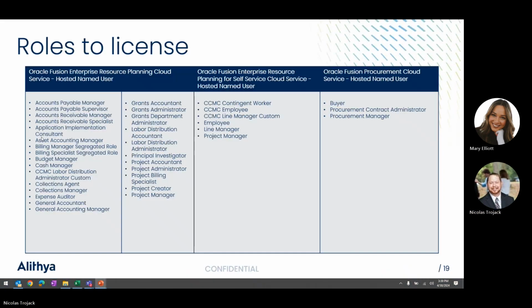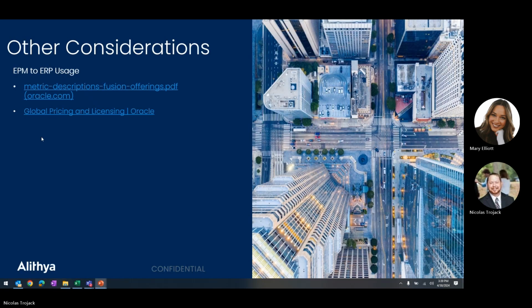Now, other things to consider. At the end of the day, Oracle Fusion Cloud is one product. One of the things that I see often is EPM is actually a different set of licenses. We're not talking about that today, but EPM is a license for that system. And EPM has the ability to drill down into ERP. When you drill down into ERP, you're actually using an Oracle license. So that's just a consideration.